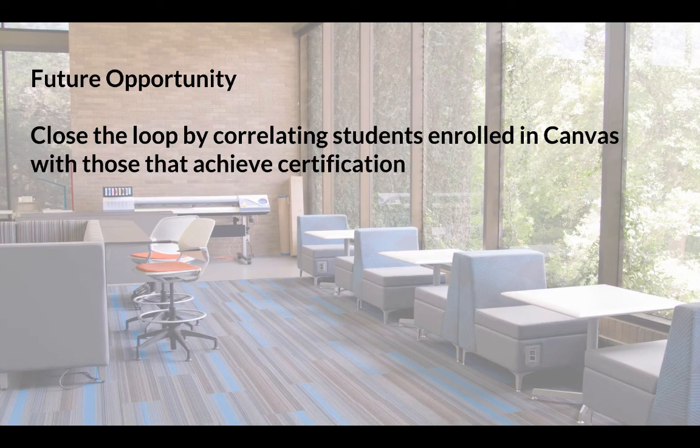So where are we heading in the future? The next step for us: through all of this data, we feel we are starting to develop a more comprehensive picture of what our patron expectations are, of the ways in which they are using our space, and also of how they feel about our space. But now we would like to really close the loop on some of these data sources.